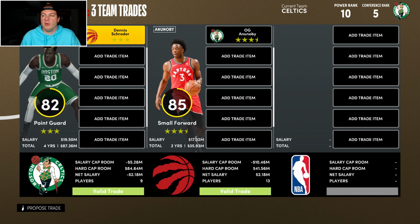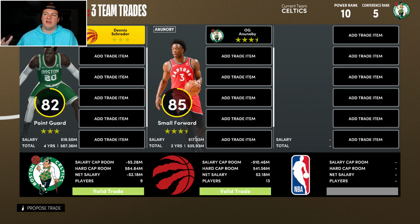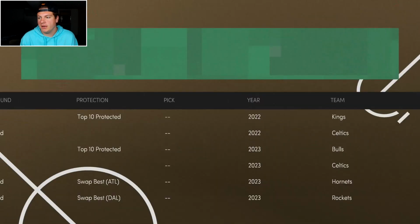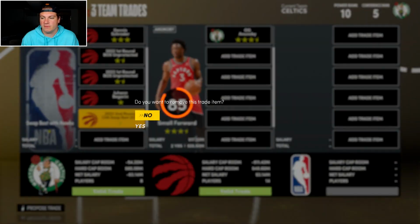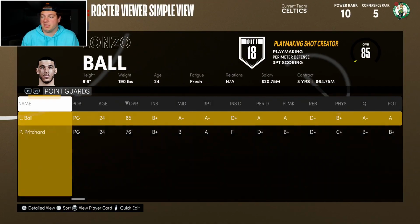I think OG Anunoby would add a lot of good defense to this team. I would like him on this team. He's on a very, very team-friendly deal, in my opinion, especially for what NBA contracts are looking like today. So it's not easy. We're probably not just going to get that straight up. I'll give you my first-round pick next year. I will give you my first of the year after that. I mean, I'll give you pretty much whatever you want. I'll honestly throw in Jon Mangarin if you want him as well. He's 68 overall. He's just probably never really going to play for me. So, they agreed to that. Did not think they were going to.